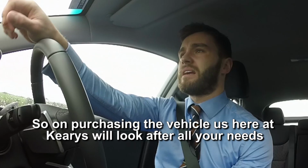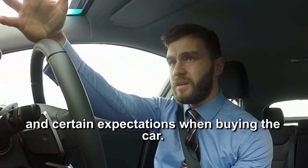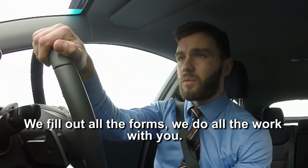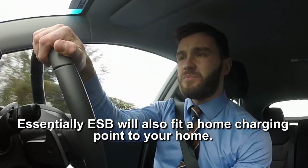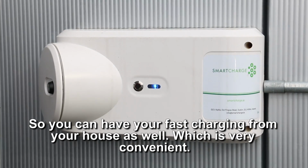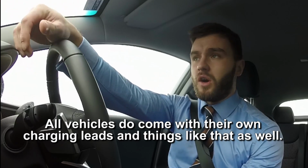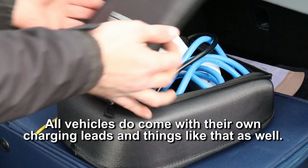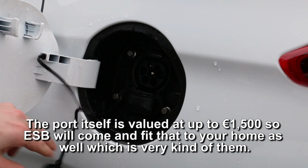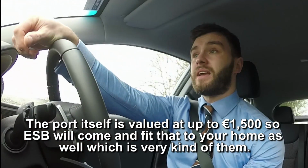So on purchasing the vehicle, we obviously here in Kearys will look after all your needs and certain expectations when buying the car. We'll fill out all the forms, we'll do all the work with you. Essentially, ESB will also fit a home charging point to your home, so you can have your fast charging from the house as well, which is very convenient. All vehicles do come with their own charging leads and things like that as well, but the port itself I think is up to a value of about €1,500. So ESB will actually come and fit that to your home as well, which is very kind of them.